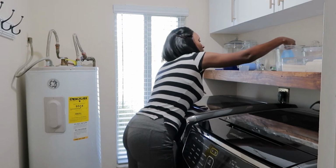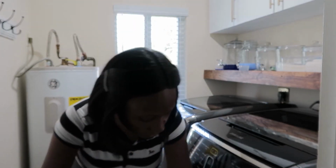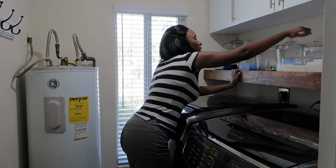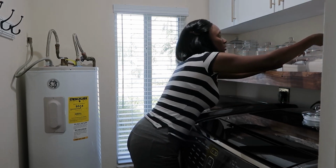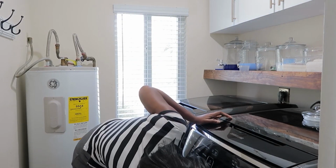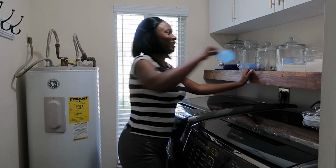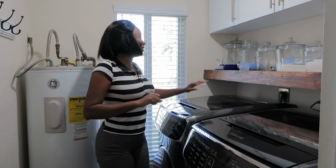Alright guys, I'm getting my OxiClean. I've been loving OxiClean of late. It does a really good job. Really makes a big difference. And you know, I love scented beads. So, using my scented beads. Smells so good. Ugh, I just can't get enough. Oh my god. Yes. Okay.